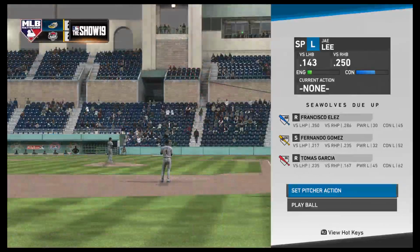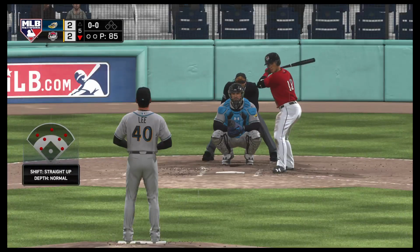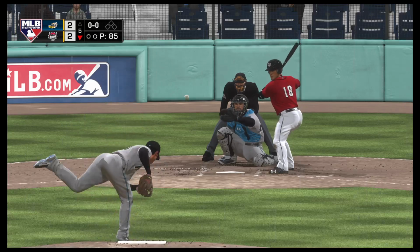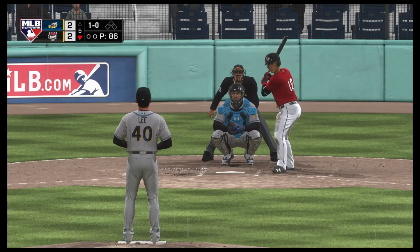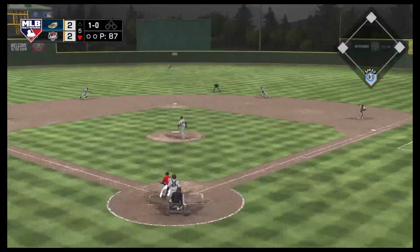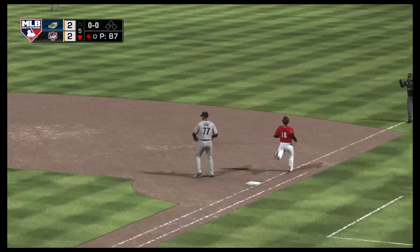So the batting order turns over now and set to go. Francisco Ilez. The center fielder. Ready with the first pitch. Here it comes. A ball and no strikes. Ball 1, no strike. Sent on the ground out to second. Throw on to first in time, 1 away.